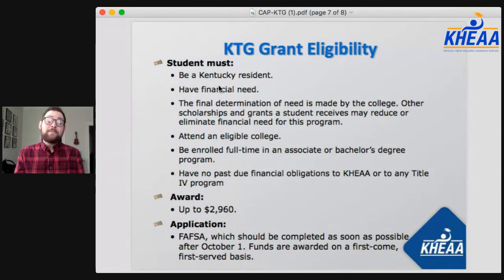The award, it's up to $2,960. The application, same process as CAP. We want you to complete that FAFSA as soon as possible, starting on October the 1st. Remember, grants are first come, first serve. So the sooner you complete that FAFSA, the earlier you hold your spot in line to hopefully be eligible for one of those grants.